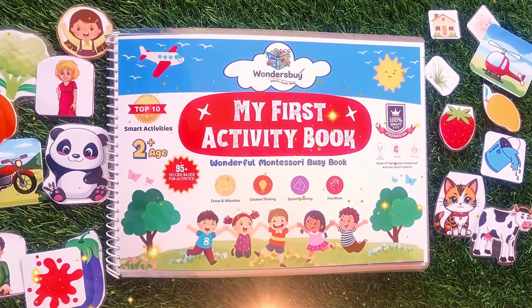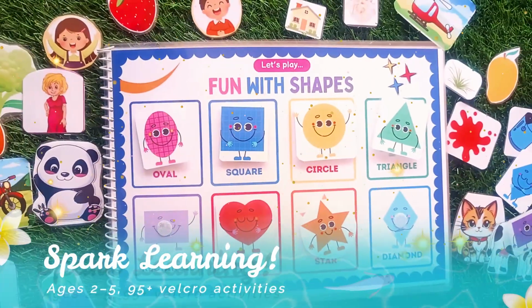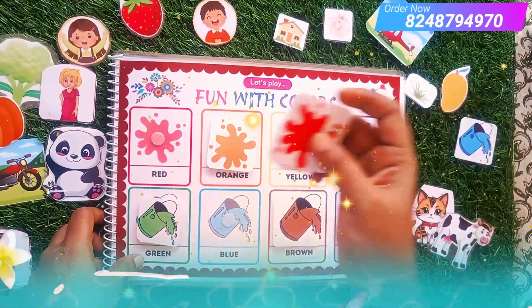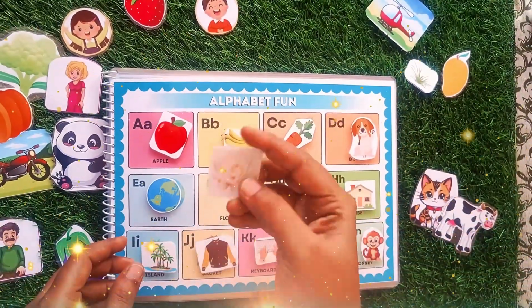Spark your child's growth with My First Montessori Busy Book. Perfect for ages 2 to 5. This fun-filled book packs over 95 Velcro-based activities to boost focus, creativity, fine motor skills, and practical reasoning.